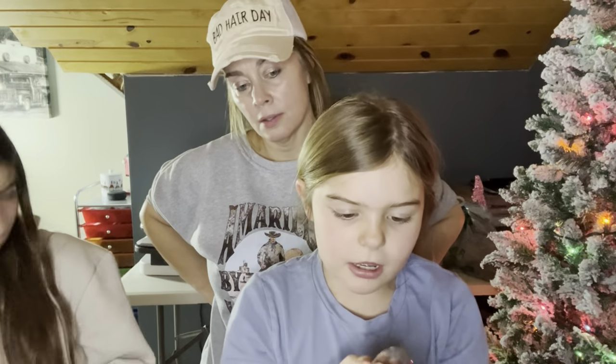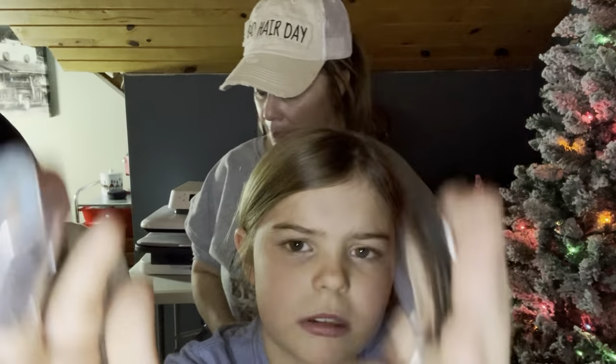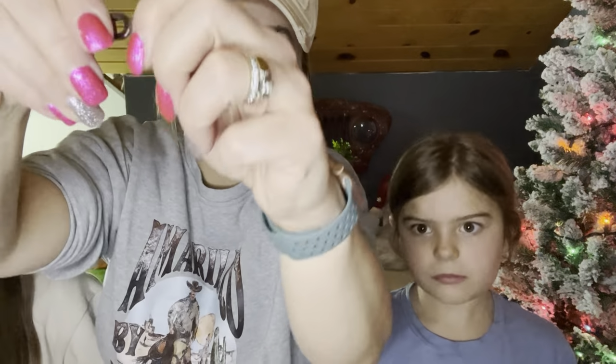Okay, it says "Mom's Soup Spoon." And it looks different than the other one. Right here are little zippers, like for your coats or anything like that. If it messes up on you, they get stuck or one might break. And then what you do is you just hook it. They open, you hook it in there, and then you can pull your zipper up.